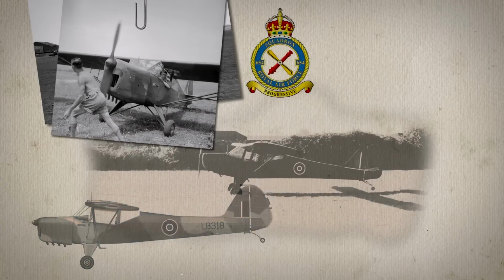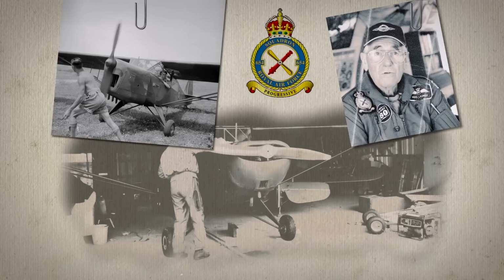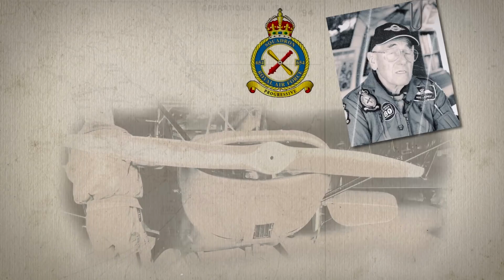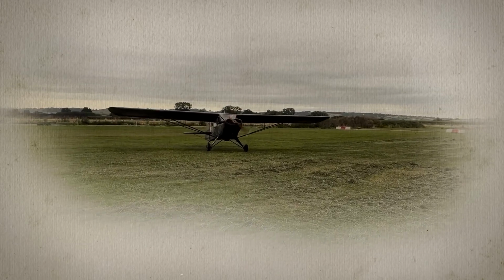I got their badge here somewhere, yes, up there. And they were formed at Old Sarum. They then went out to North Africa. They were involved at the end of the campaign in North Africa, and then they went to Sicily and then Italy, and they worked their way up through Italy with the armies until the end of the war. And so the airplane's actually got quite a long history of wartime flying.